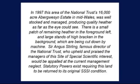And this is a tragedy, and I have a little to say about this on the next slide. In 1997, this area of the National Trust 16,000 acre Abergwysin estate in mid Wales was well stocked and managed, producing quality heather as far as the eye could see. There was a small patch of remaining heather in the foreground left, and large stands of high bracken in the background, which are being cut down by machine.